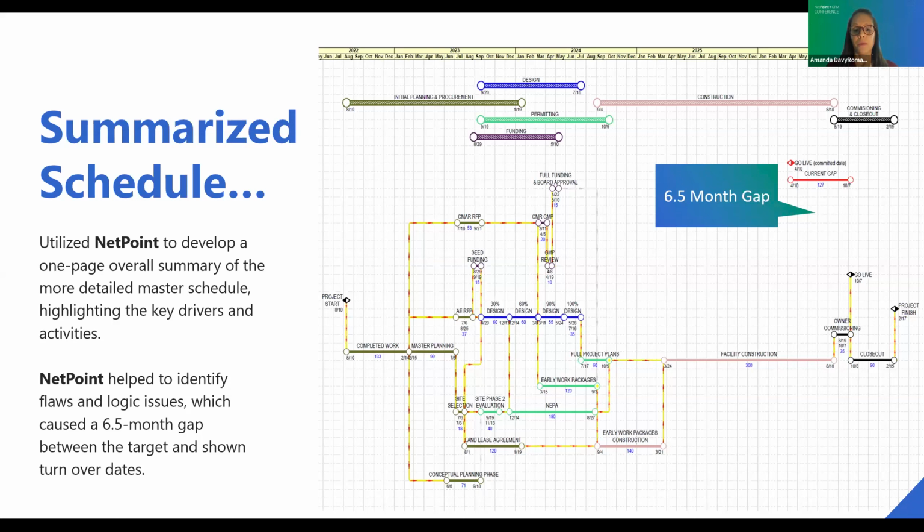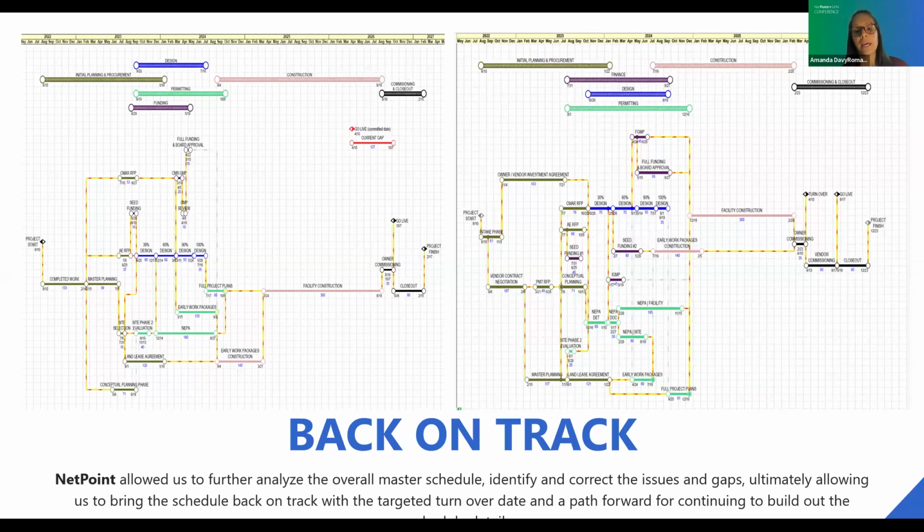So we had a number of working sessions, and during those sessions, we worked simultaneously with both the detailed schedule that was now in P6 and our summarized schedule that we had in NetPoint. And we continue to analyze the overall schedule, identifying any additional issues, any gaps. We worked through those one by one, correcting the logic as necessary, then also building additional tasks and additional detail where it was needed as well.